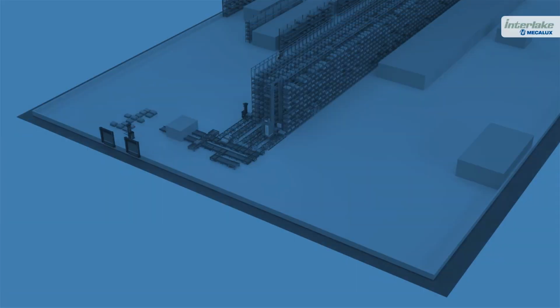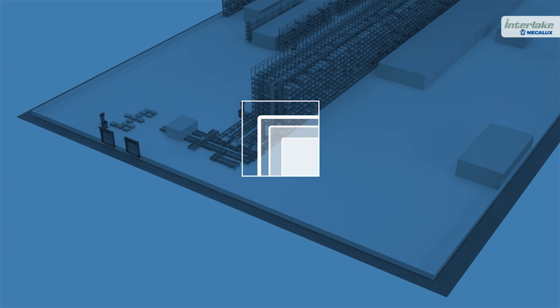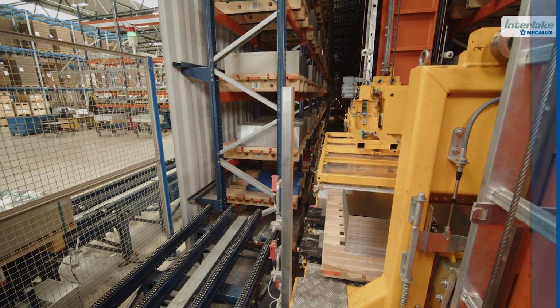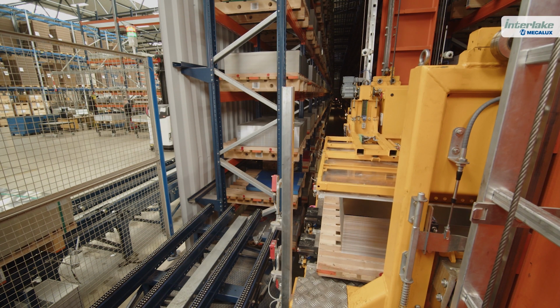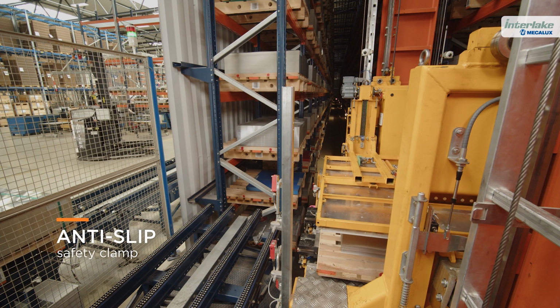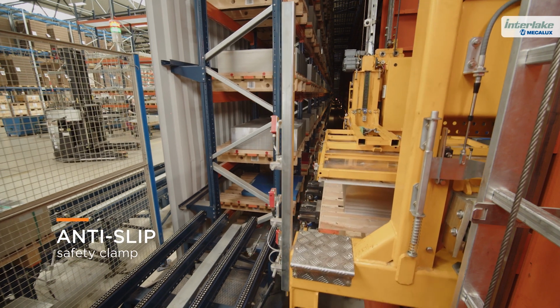The ASRS for raw materials stores the different types of sheet metal supplied to the production lines. The two stacker cranes employed in this ASRS have been adapted with a safety system in the form of a clamp that prevents the sheet metal from slipping, ensuring efficient goods handling.